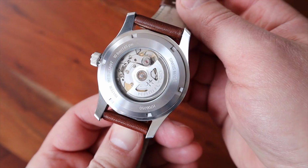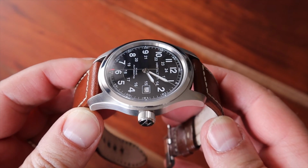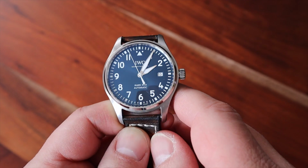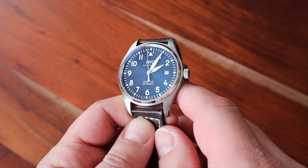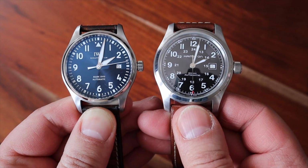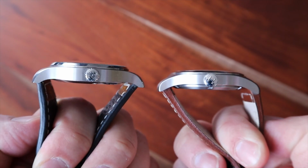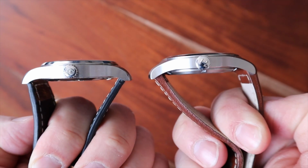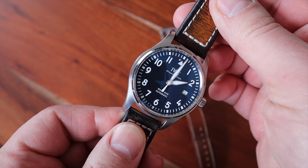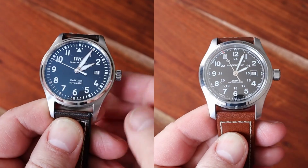Both are powered by automatic non-in-house movements and both have the date complication with a quick set date. The Hamilton is powered by the ETA-based caliber H10 and the IWC Mark is powered by the Sellita-based caliber 35111. Both movements have a hacking seconds hand. On both models the date position is oddly off. Both watches are anti-magnetic. Both have a domed sapphire crystal and both are 11mm thick. Both stainless steel cases are brushed with polished bezels. The IWC additionally has the lug edges polished. And both watches come with bracelet options.